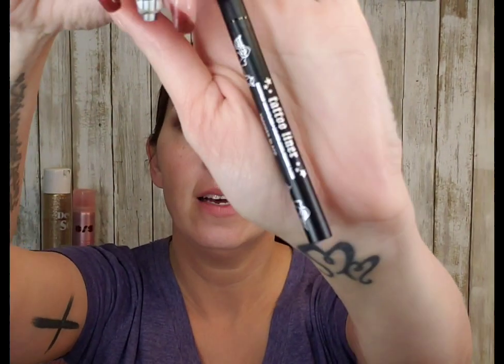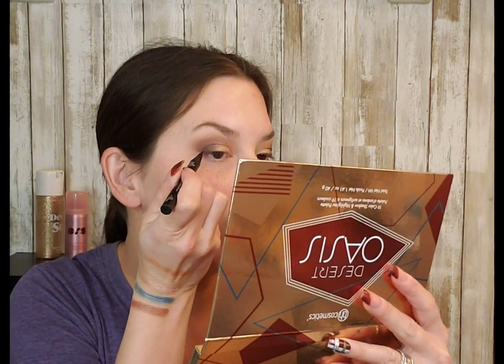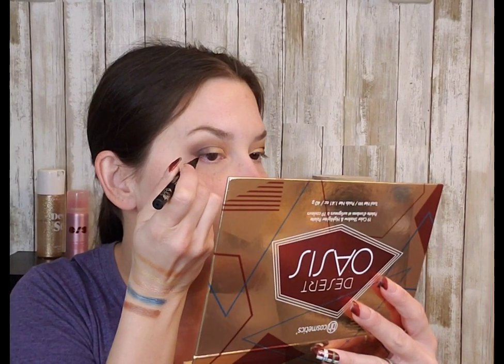Next, I'm going to add the smallest, teeniest little wing, and I'm going to be using my KVD Tattoo Liner in Trooper Black. This is one of my all-time favorite liners. I'm just going to tag the edge of my lashes right out here, going from where the upper lid and the bottom lid join.